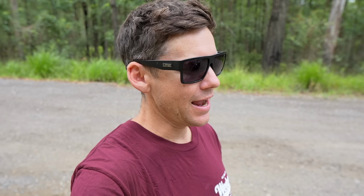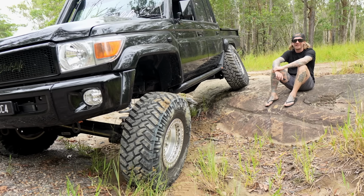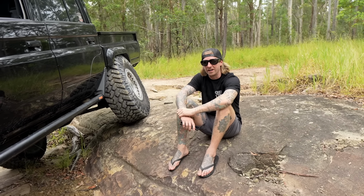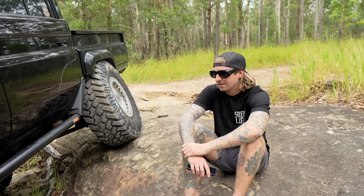We got the automatic and both lockers working again, so I don't know. You feeling confident for Tassie? Nope. We are the furthest away from anyone we know, and anything could happen. I'm not worried about the auto. The auto's good. So how does it feel now compared to manual? It's way better, right? Yeah.